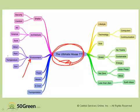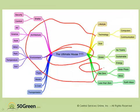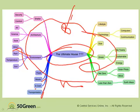Take into account things like wind, rain, temperature, sun. How does food fit in? Waste, cost of the house, transportation. We got lifestyle over here. Technology, size of the house, green, we've been talking about, what does green mean? No toxins, sustainable energy, all these kind of things wrap around here, and input may mean different things to different people in different locations.